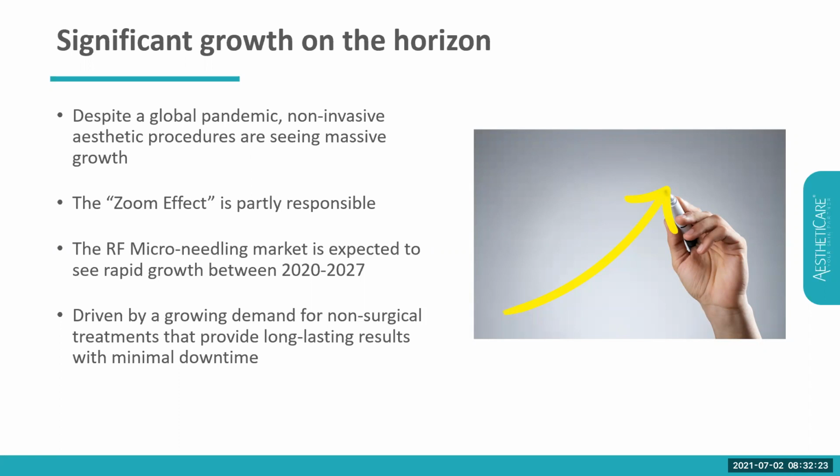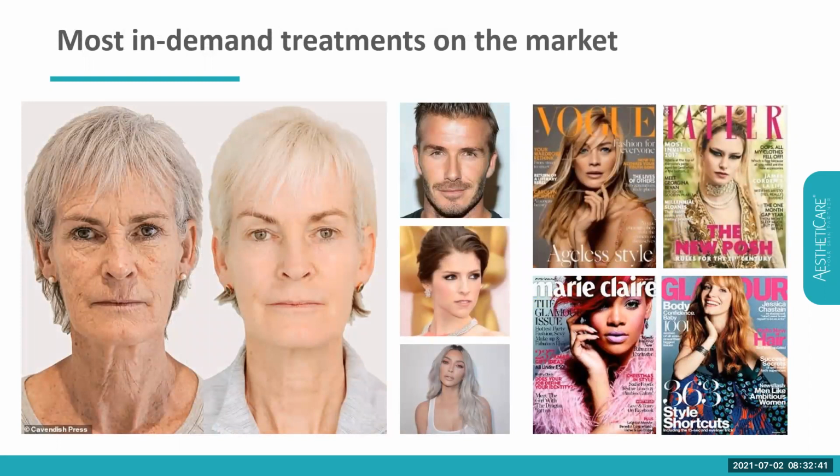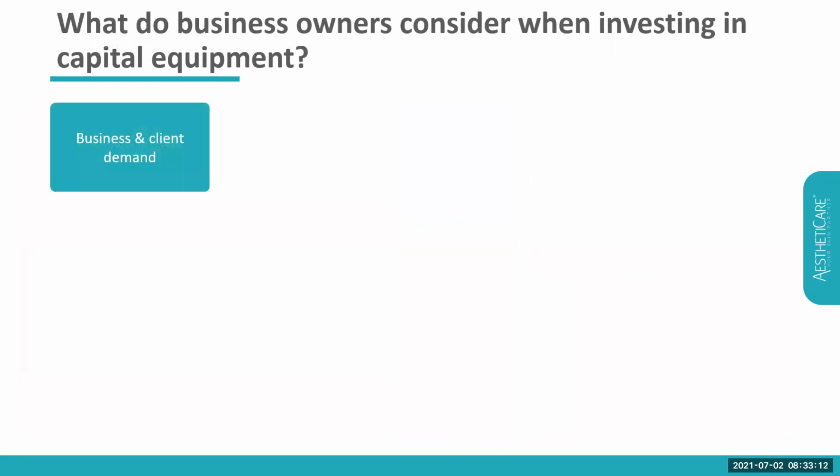The RF microneedling market is expected to boom even further, with rapid growth seen between 2020, we've seen this already, and 2027. It's driven by a growing demand for non-surgical treatments that provide long-lasting results with minimal downtime. And I think ultimately treatments that can be combined with other in-clinic treatments as well. So earlier this year, Judy Murray hit the press with some impressive results following a radio frequency microneedling treatment. This was combined with advanced skincare, but these images have driven an industry boom. So not only do we have Judy Murray, we've worked with David Beckham, both Beckhams, Victoria and David, Anna Kendrick, Kim Kardashian. There's lots of press coverage around RF microneedling. So it really is one of the most in-demand treatments available on the market at the minute.